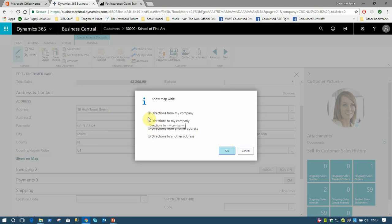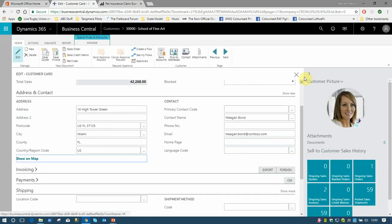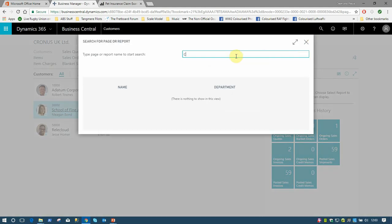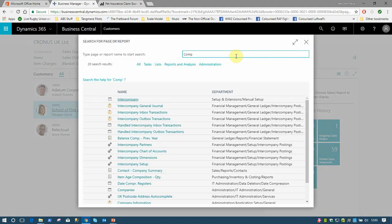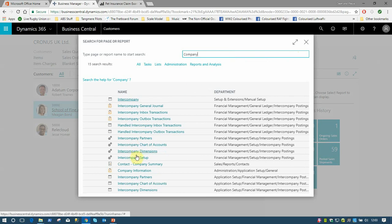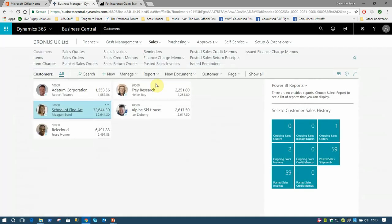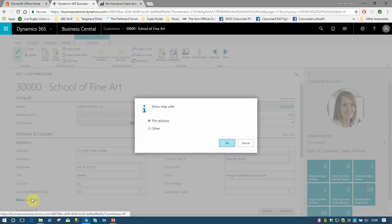it gives me options from my company. So let's clarify this so it's really clear for those of you who may not be existing NAV users or may not be familiar with how this is set up. Within the system you have an area called company information, and within that area you put your company name, your company logo, and your company address. So when we are looking at the map integration and it's asking you if you want directions from your company address, that is where it's taking the address from.